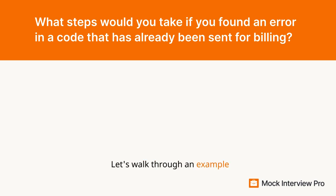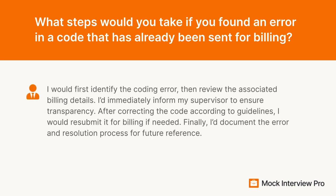Let's walk through an example answer to this question. I would first identify the coding error, then review the associated billing details. I'd immediately inform my supervisor to ensure transparency. After correcting the code according to guidelines, I would resubmit it for billing if needed. Finally, I'd document the error and resolution process for future reference.